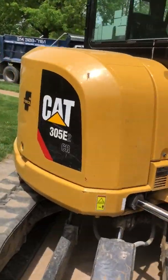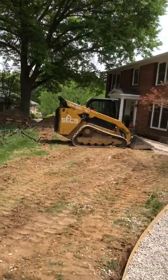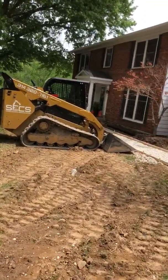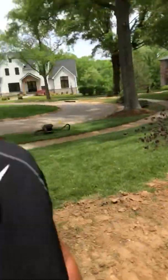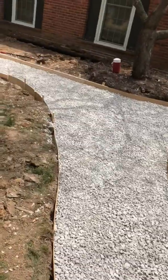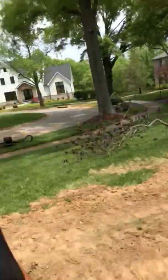Made by Wacker Neuson. And of course, I got my trusty 305 Cat and the brand new track loader, my 299D. Anyway, we're going to get busy here compacting this out, put in a few cedar boards for expansion, and we're good to go. Looking at pouring this on Tuesday.